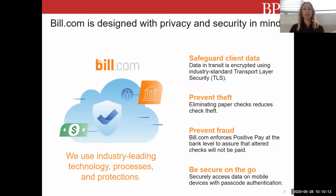So we're reducing the risk of check theft by paying vendors with digital payments, or checks that are sent if you're using us for the AP on Bill.com's check stock on your behalf, rather than having to have your blank check stock in the office or anything like that. On the AR side, your customers can log in and pay you directly via ACH, so they're not having to send a check through the mail.